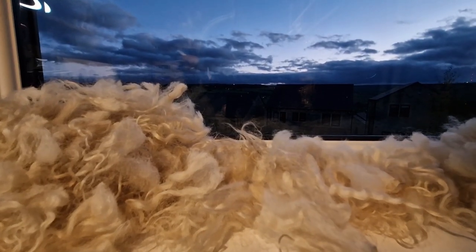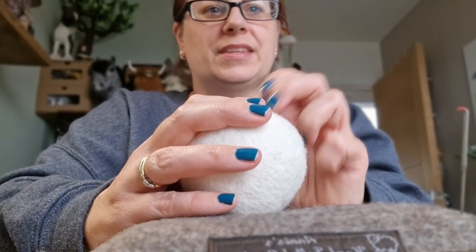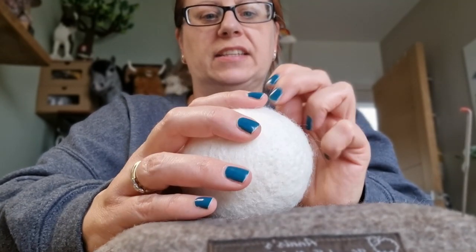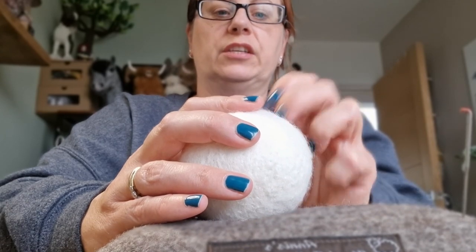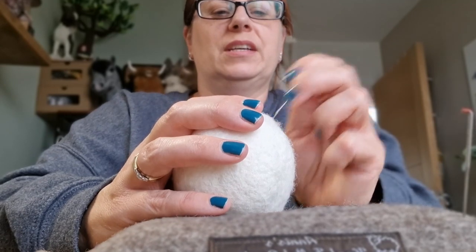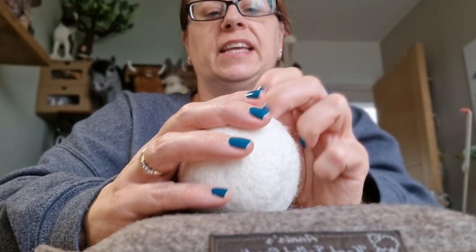Hi, so how are you doing? Just doing a little bit of felting. I thought I'd have a quick chat. So I took the whole weekend off, which was really good. I did a little bit of work, but I tried not to felt anything. So that was really good.